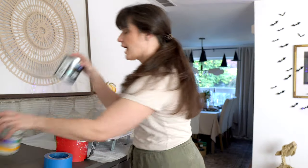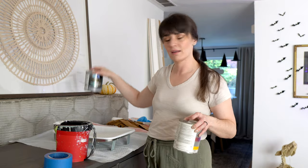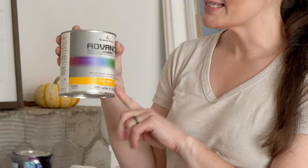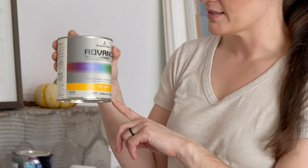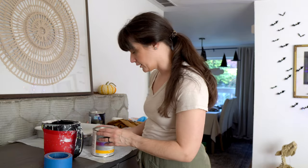We've got the extra paint for the front door, outside, exterior. That is a special one specific for weatherproofing. I'll link the video where I did that originally down below if you want to check out the full process. And this is the Benjamin Moore Advanced High Gloss paint that we're using on the inside of the door, Tapestry Beige. It's a really creamy, beigey color that I really like.